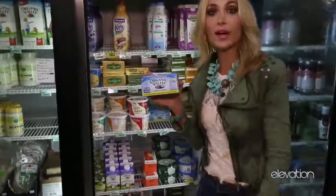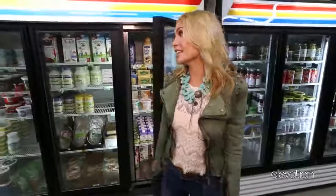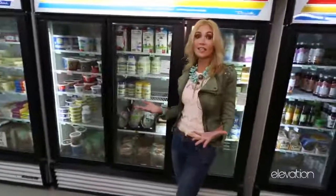You don't have to get this brand. A lot of times you can just get organic 4 sticks of butter, and this is at any grocery store that you go to. I've found it everywhere. And then finally, lunch meats, because we all like to have some lunch meat.